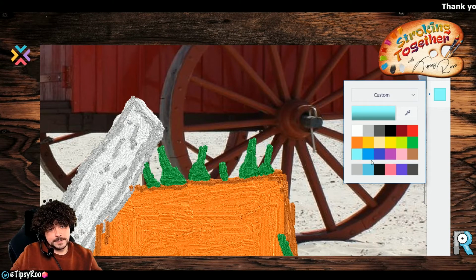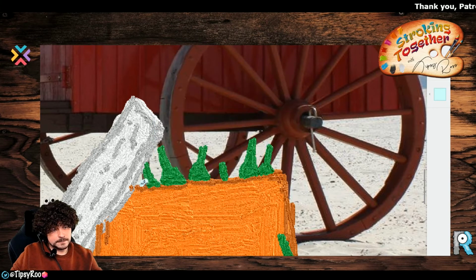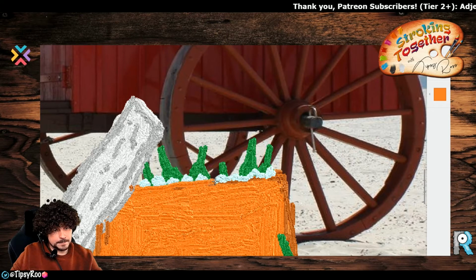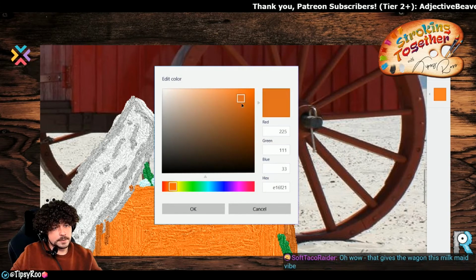Okay, and I'm also going to grab this light color. I'm gonna go super light with it. Just add a couple of ice cubes. Now once I'm done with this, I'm actually gonna go back over it with the orange, just to hide it a little bit. Someone was nice and they recently brought fresh ice. And then if I grab this orange and run it across the bottom, it kind of tucks that ice into the cooler.